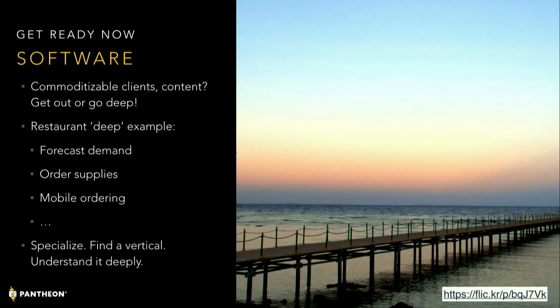However, in this interconnected world, there are going to be more and more ways for us to go deep. And so to understand the problems that restaurants face, whether it's forecasting demand or ordering supplies or integrating with mobile devices so that someone walks by and they smell it and they're like, that's really great, I wonder what that is. And, oh, it's open and it's on sale. Producing experiences like that, there'll be a huge amount of value in that.